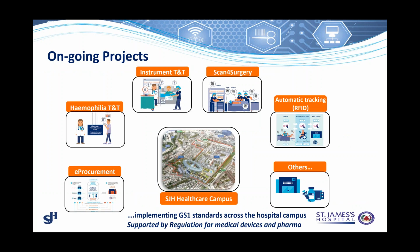In terms of our ongoing projects, like I said before, on e-procurement, the infrastructure is now in place to do electronic data interchange, and that's something that has been successfully implemented with one supplier, and we're onboarding several different suppliers. The haemophilia track and trace, a lot of you may be aware that St James's has been at the forefront of haemophilia and ensuring that we're using GS1 standards for that. We're in mobile technology. A lot of the patients have apps and they scan the products in and out.